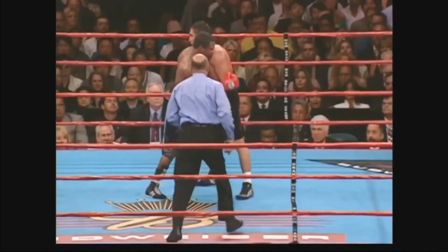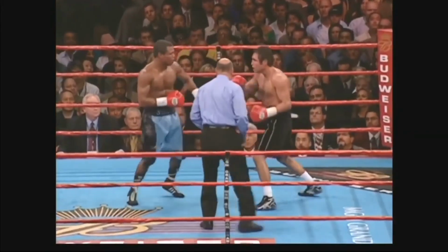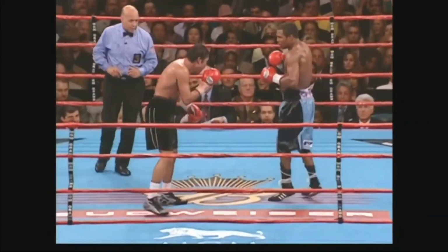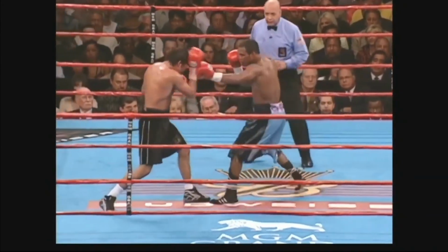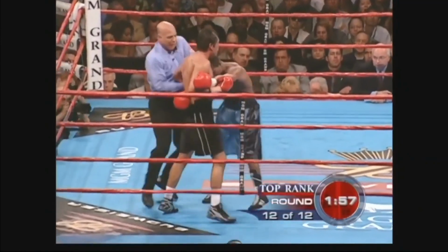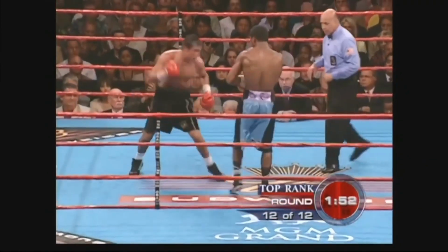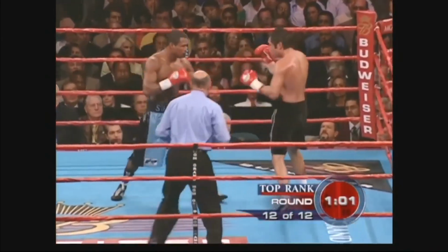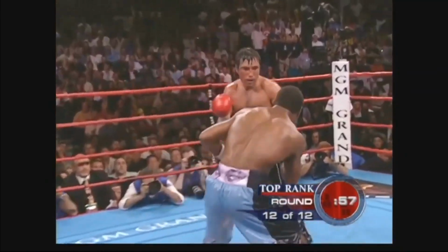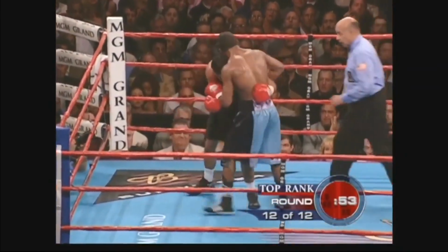Right hand, and again De La Hoya takes it to Mosely, because he wants to have this kind of finish to his fights, but he's letting Mosely maybe have a chance in the fight that Mosely might not have had if De La Hoya boxed a bit more conservatively. Maybe he thinks, Oscar, that it's closer on the cards than we think. And unless there's something very dramatic, very late, it looks like De La Hoya is going to get his revenge.